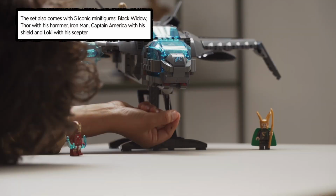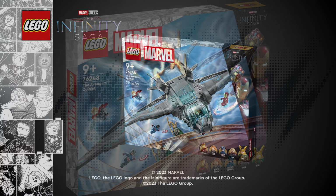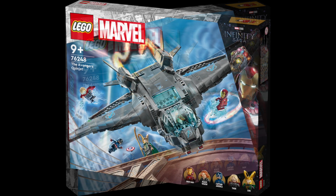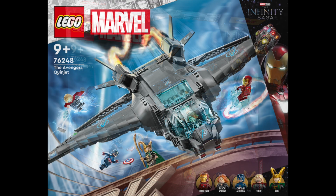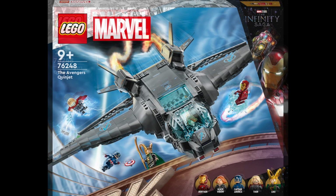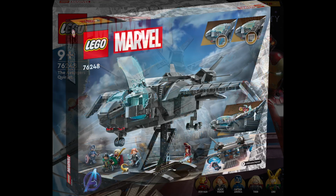This is easily the best Quinjet we have ever gotten from LEGO, and what's even cooler is that it comes with a display stand, making it really feel like a deluxe product, especially compared to a lot of the other LEGO Marvel offerings. The set actually introduces a lot of new minifigures, Captain America in his first movie suit for the Avengers, we've got Loki in a specialized Avengers movie suit, which is wonderful.